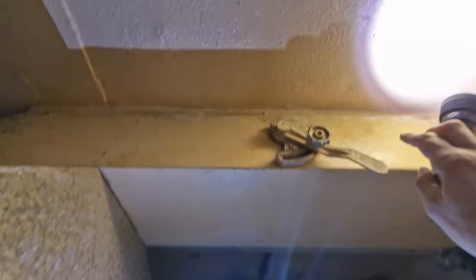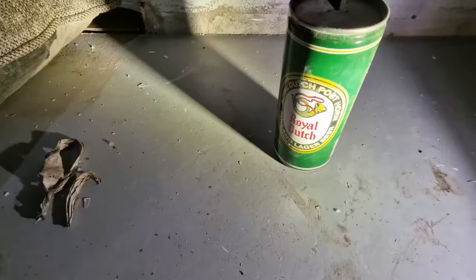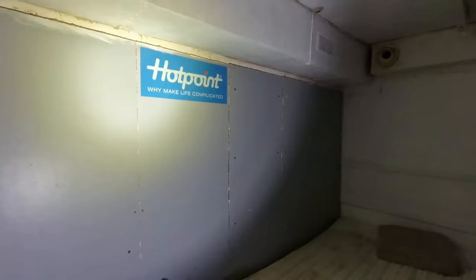Because that looks like a gas fitting. That looks like gas comes through there. Seized, though. Cooker would have been here. Yep. This wouldn't have been there because that's all been put in. Look, bed. Look at that old can, though. Royal Dutch. Look at the old ring pull. I don't get the Hotpoint sticker, though. It's just what they put up in here, isn't it?